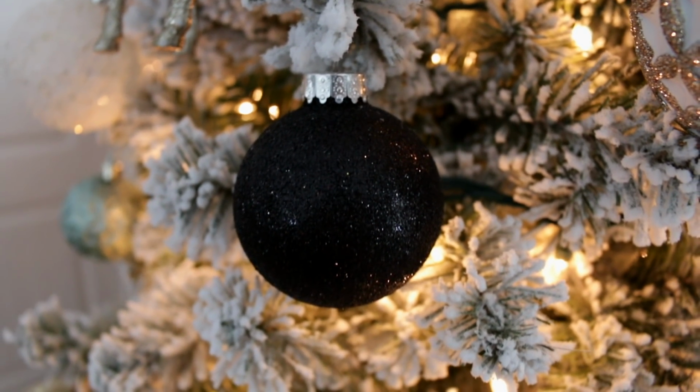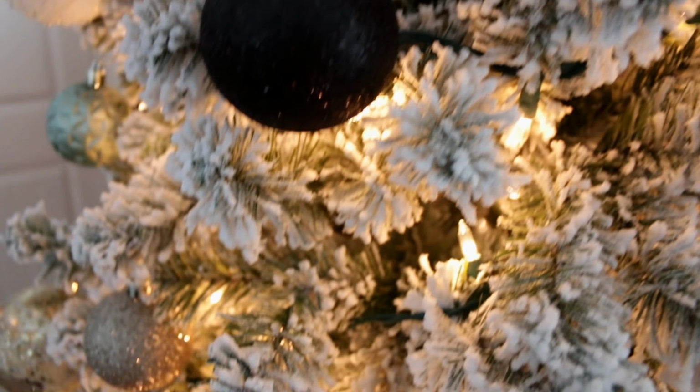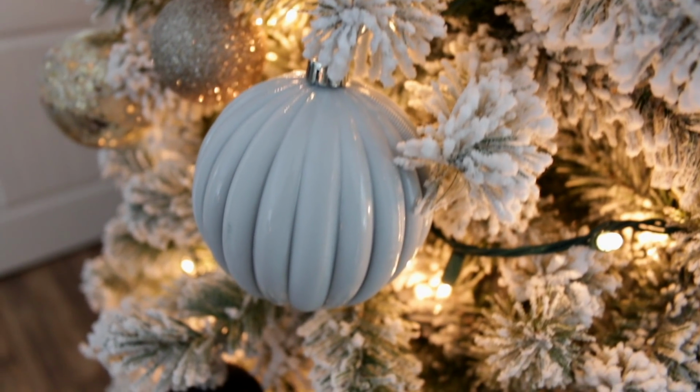I also ended up adding some black ornaments on the tree. Again, me and the black. Another one from Walmart. Like I said, Walmart had some gorgeous ornaments this year.